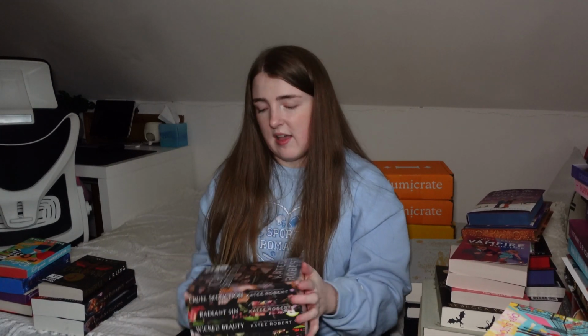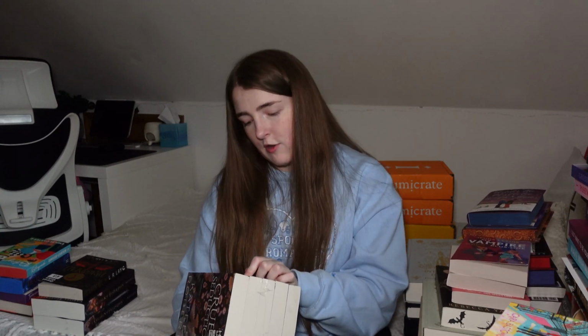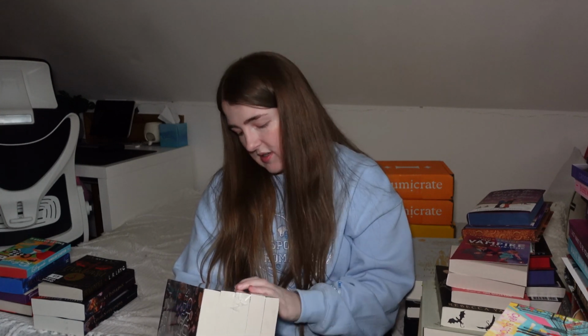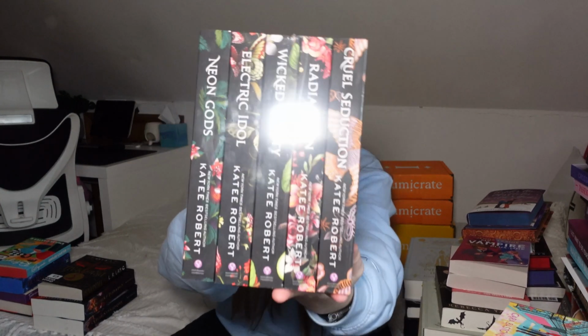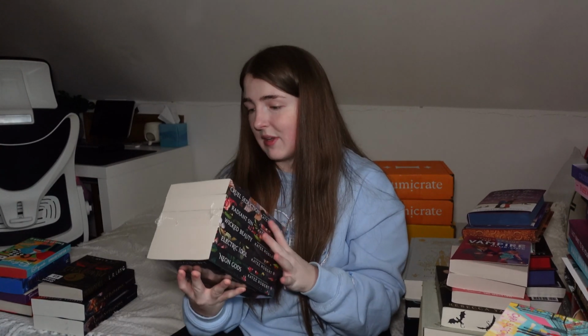Next is a box set, and I don't know what this box set is called, but we have got Cruel Seduction, Radiant Sin, Wicked Beauty, Electric Idol, Neon Gods, and these are by Katie Roberts. You can see them all through the spine there. No idea what the series is called, but originally they would be $44.95. Got them for £25. So we've got a couple more books from The Works.